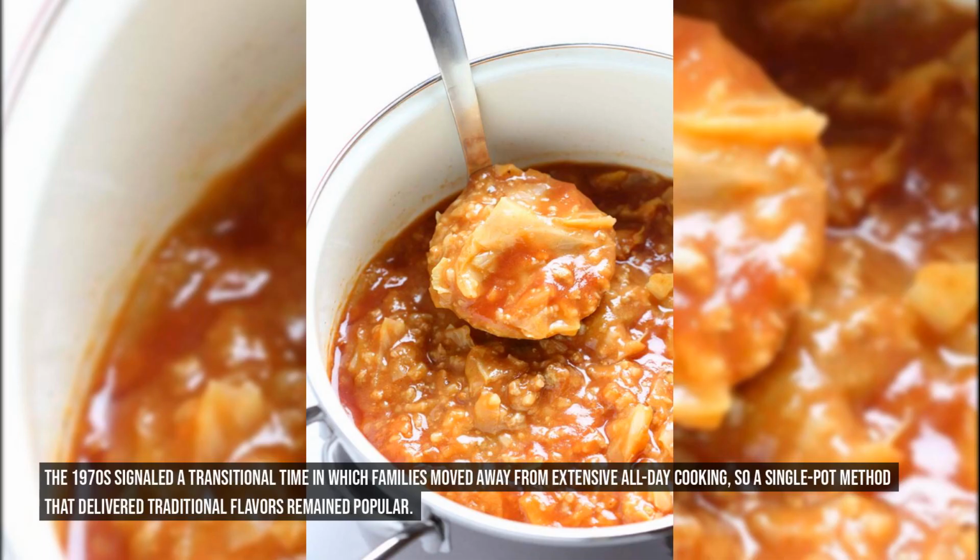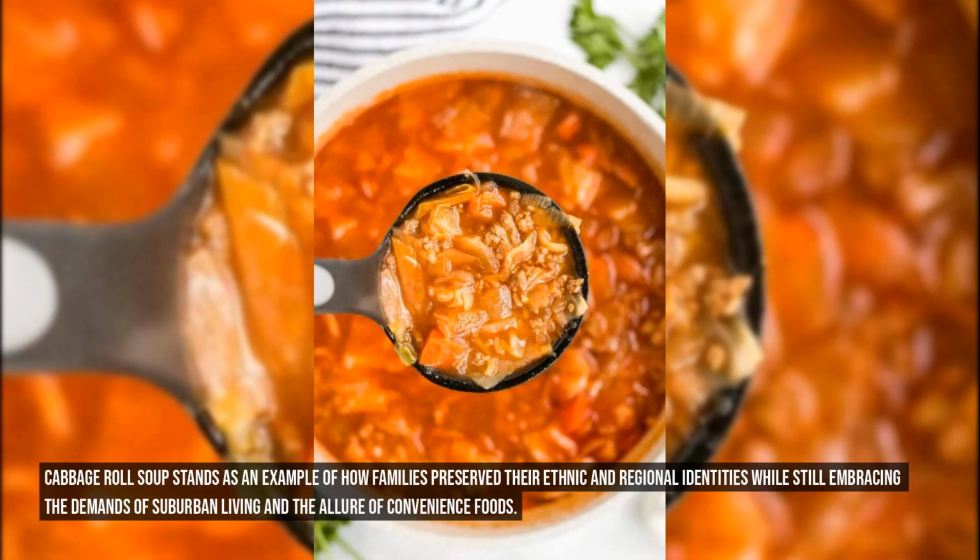The 1970s signaled a transitional time in which families moved away from extensive all-day cooking, so a single pot method that delivered traditional flavors remained popular. Cabbage roll soup stands as an example of how families preserved their ethnic and regional identities while still embracing the demands of suburban living and the allure of convenience foods.